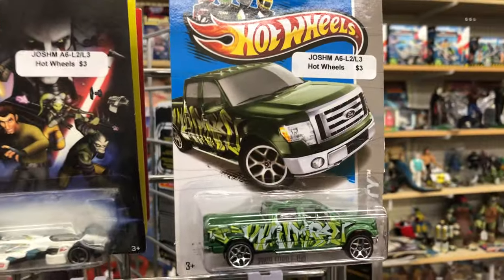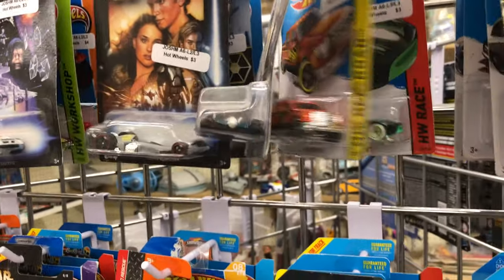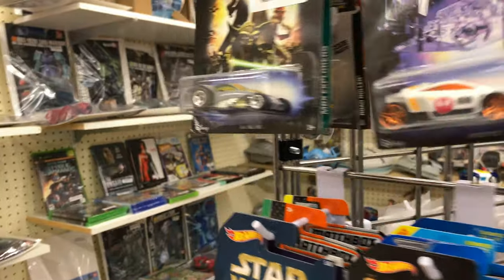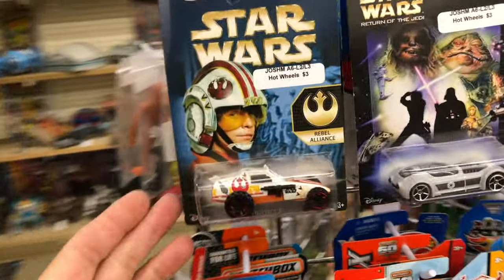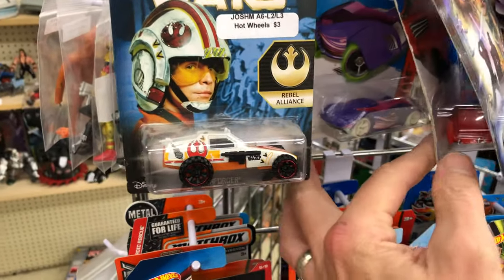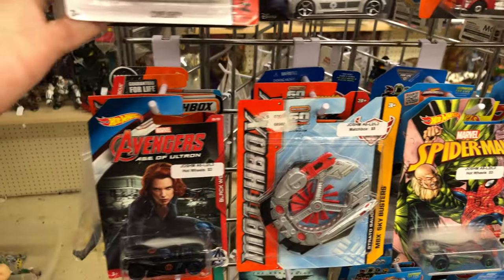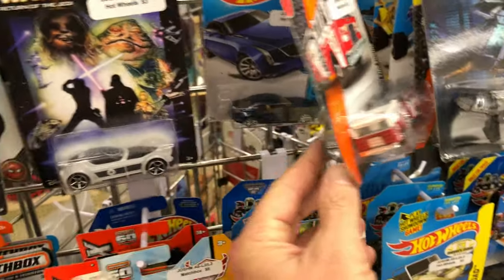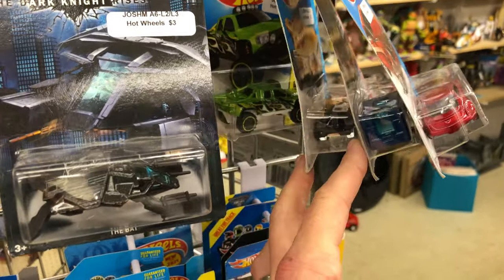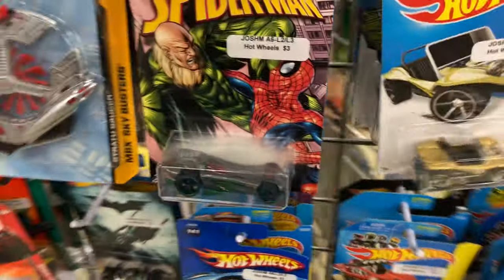Okay. $3 for a green F-150. It's not horrible. $3. $3 for all these little character cars. I'm sorry, they're not character cars. These are just Star Wars cars. These are going to be $3.